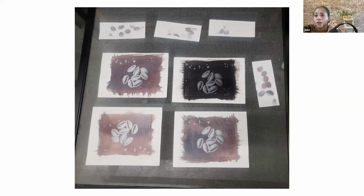It actually added a little bit of realness to it. It was kind of interesting. It's a little bit of warmth, but it wasn't like a full spectrum of color.